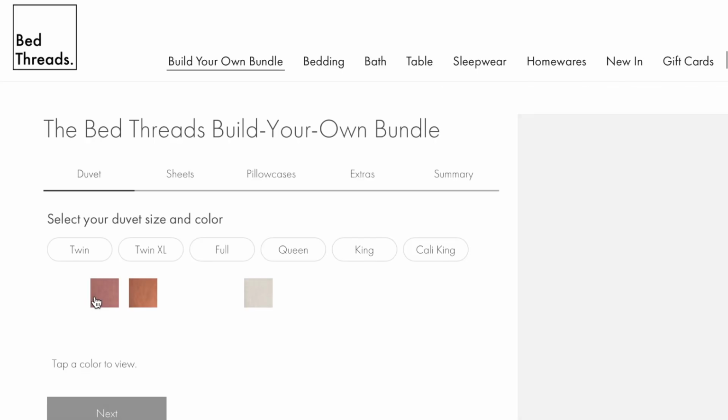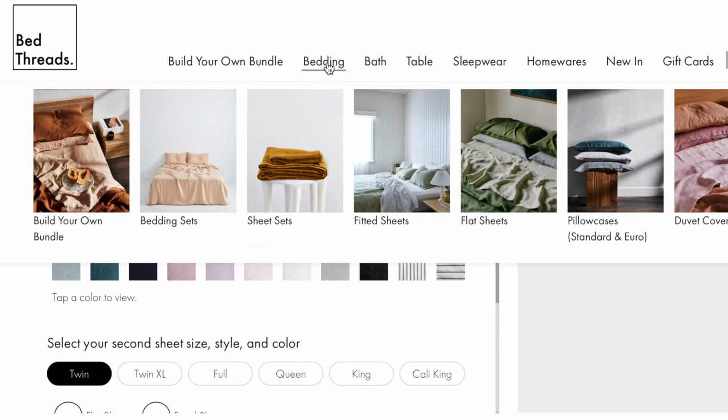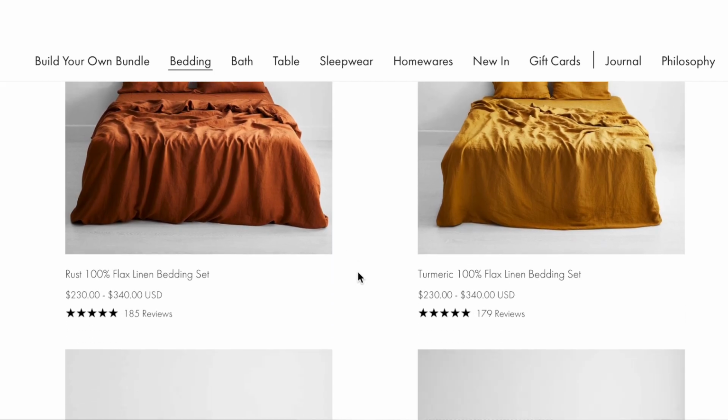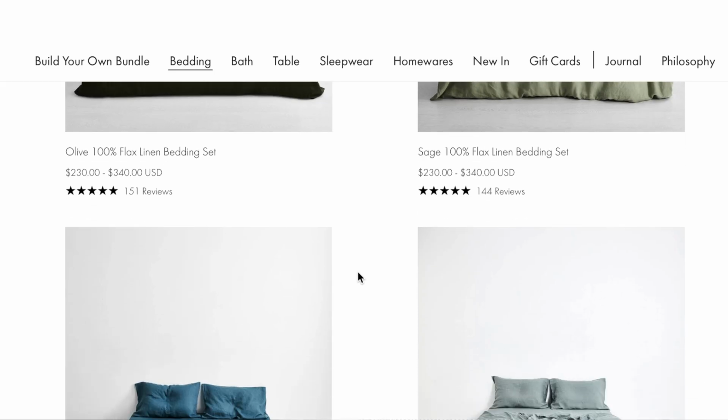And there's a website called Bed Threads out of Australia, and the colors are absolutely gorgeous, and you get to mix and match. And so I love that in kids' rooms. You can buy just one fitted sheet in a certain color, or you can get one color pillowcase and another color pillowcase, and then the fitted sheet is different from the top sheet, and you can just customize your whole set. So that's a really unique website that you can check out.